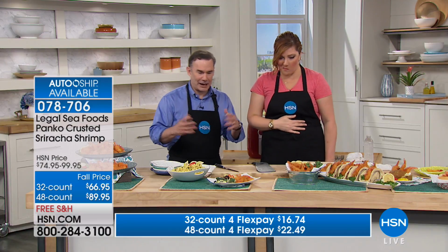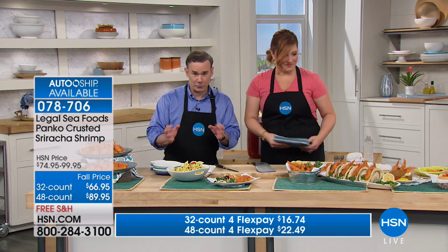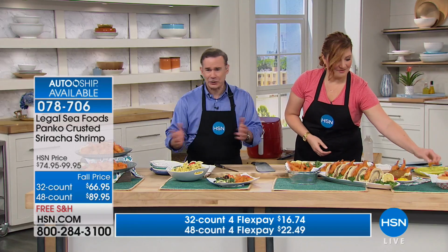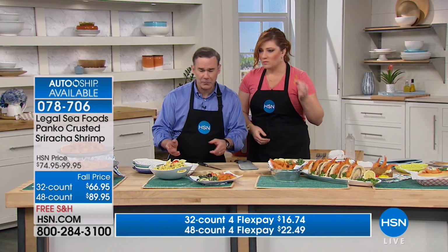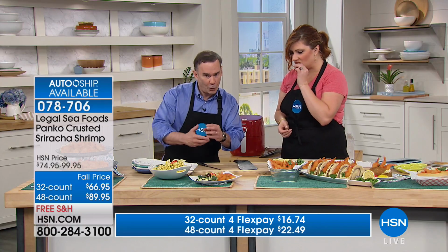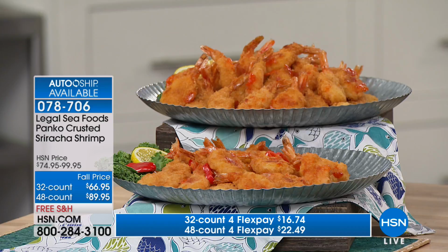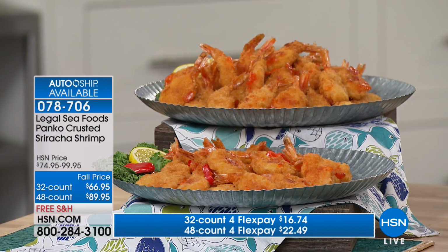Everyone likes shrimp, correct? Yes. So what we thought, we have a test kitchen with some really talented chefs. We thought, okay, let's come up with something that no one else has ever seen before. And we came up with this idea of taking shrimp, enrobing it in sriracha. Now, sriracha is a nice spice. It's a clean spice. It's not too hot. And so what we've been able to do is enrobe it in that, and then we put a little bit of panko crust right around it.